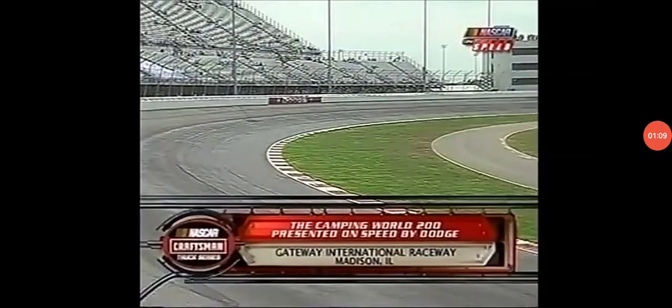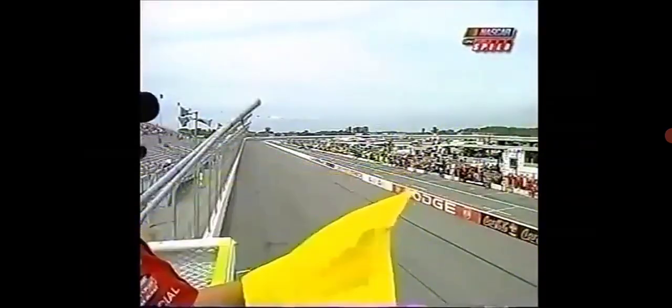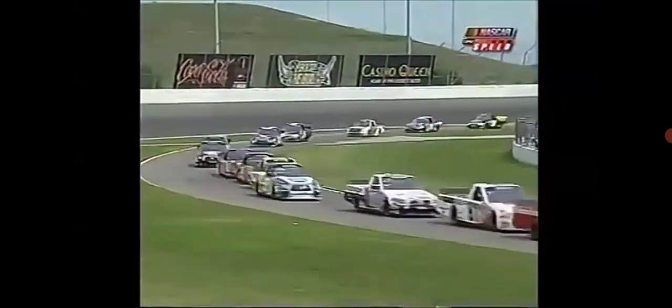Welcome back to the Camping World 200, presented on Speed by Dodge. Slowed for the second time of the day. A caution flag back out. This time it was the 15 of Mark Mitchell, who looked as though he cut a left rear tire, got turned around in turns 3 and 4, and so the caution flag came out once again.